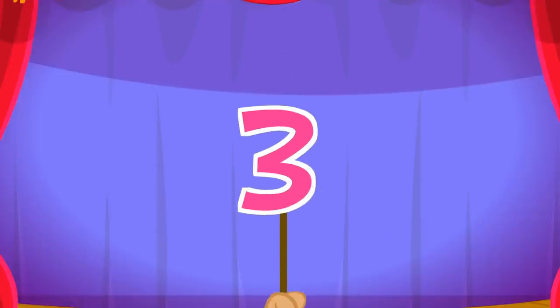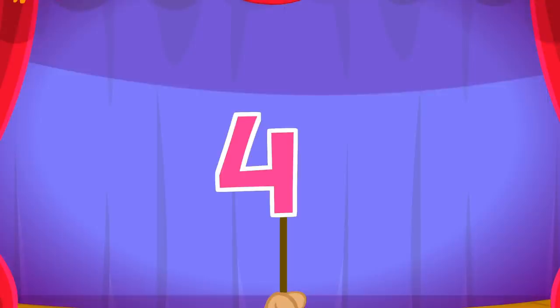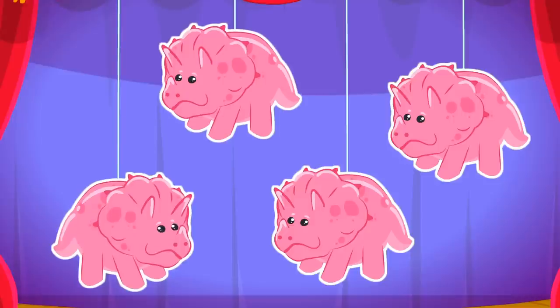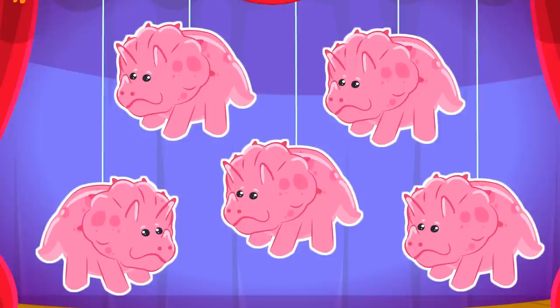Three! Are you sure? Let's count! One, two, and three dinosaurs! Yeah! There are three dinosaurs! Four! That's number four! And there should be four dinosaurs! Shall we count them? One, two, three, and four dinosaurs! Brilliant! Five! Granny, can you help us count to five? One, two, three, four, and five dinosaurs!